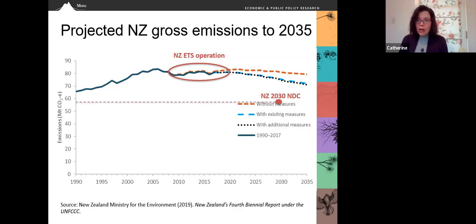And here I've roughly drawn in our 2030 NDC, and you can see the size of the gap between our projected emissions, with additional measures even, and our NDC. Now, forestry can help bridge some of that gap, but there will still be a gap that needs to be met through purchasing overseas units. That's most likely to happen through government-to-government transactions under Article 6 of the Paris Agreement.